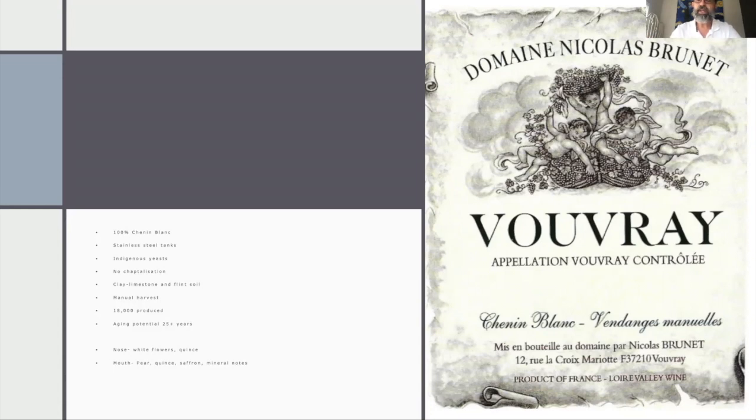Aging potential, talking to Nicolas, 25 plus years. So this one will be good to drink at least in 2040, not 1940, 2040. And I wouldn't be surprised if, kept in the right conditions, it goes further. On the nose, we have some white flower and quince, and the mouthfeel is pear, quince, a little saffron, and as you can tell, lots of mineral notes.